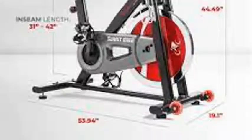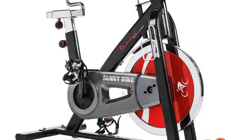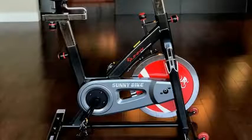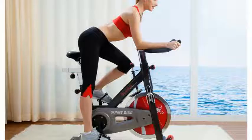Easily move the indoor cycle from room to room with the front-mounted transportation wheels. Stay hydrated throughout your workout. This convenient bottle holder is built into the frame for easy access.